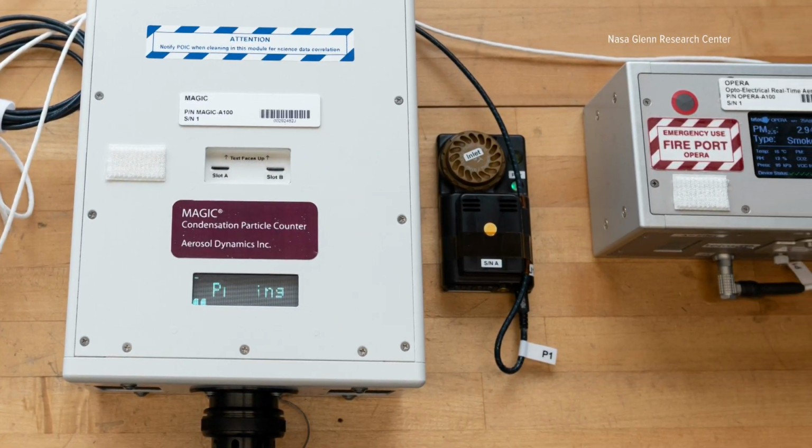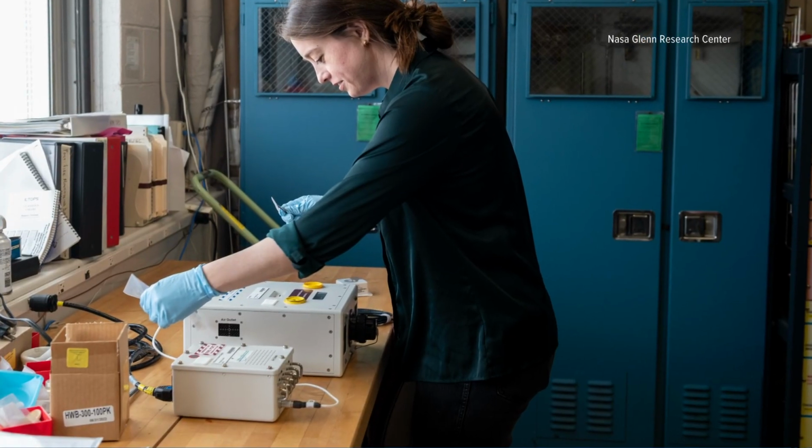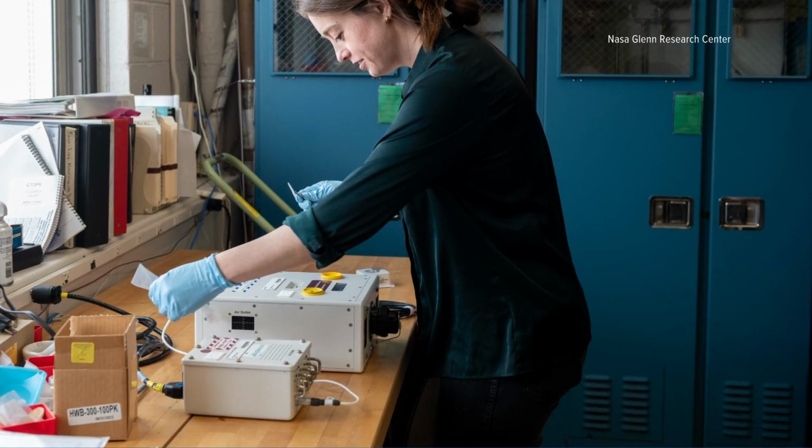So we're preparing to go to the moon, we're preparing to go to Mars, and so as we prepare to go on longer duration missions, we are wanting to improve the way that we monitor air quality for our crew to help them preserve their health and keep them comfortable and happy as they're exploring space.